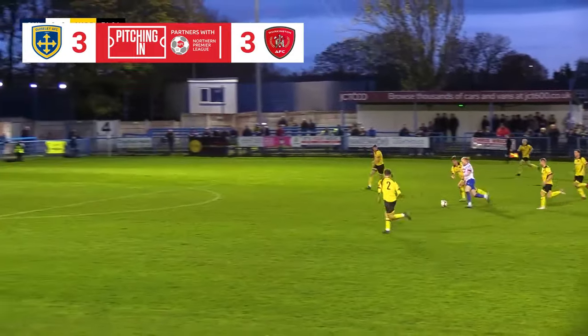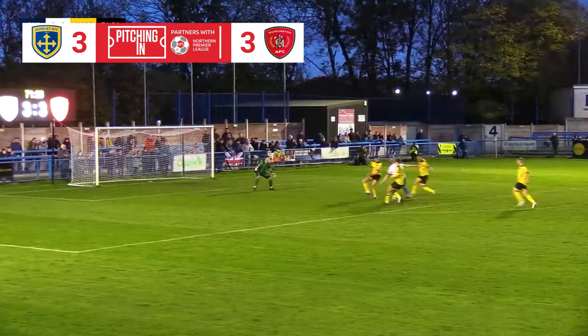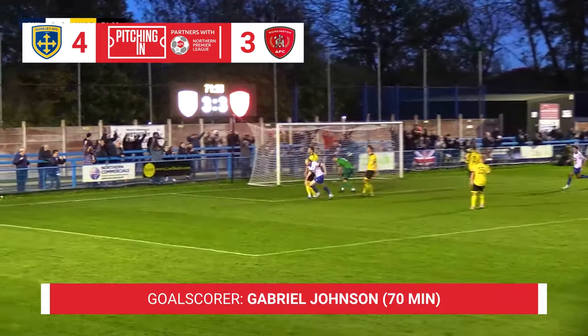Gabriel Johnson. Runs past one. He goes to the edge of the area now. He's still got three players around him. Gets a shot away!